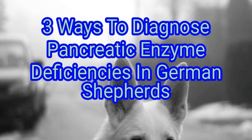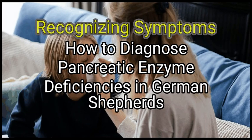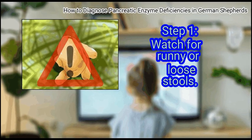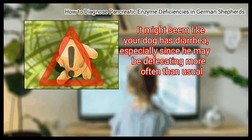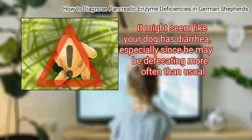So, we are going to watch about how to diagnose pancreatic enzyme deficiencies in German Shepherds. Method 1. Recognizing symptoms. First is watch for runny or loose stools. Your German Shepherd's stools can appear soft or semi-formed. It might seem like your dog has diarrhea, especially since he may be defecating more often than usual.